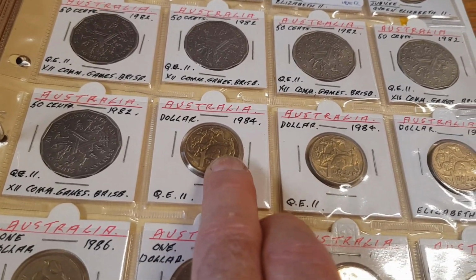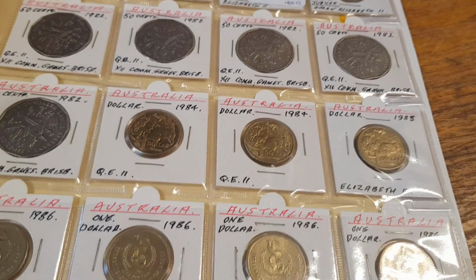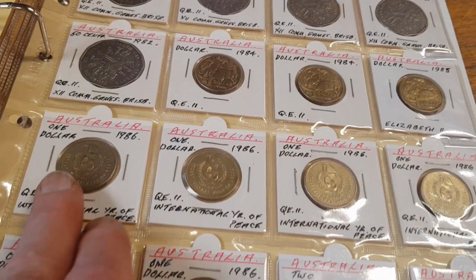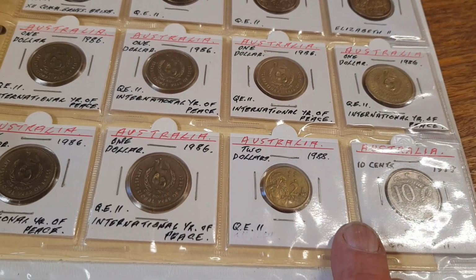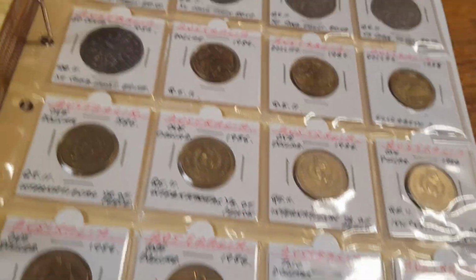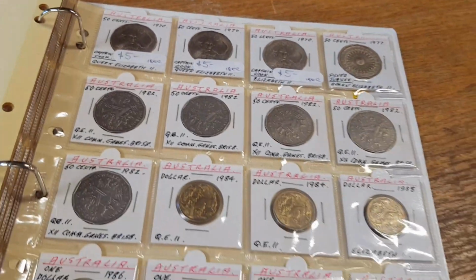1984 was the first year of the $1 coin, and that was a massive year of mintage for those, so they're not rare at all. The only coins you're going to find in modern times that are going to be worth a lot are if they have an error from the mint, and the 10-cent piece is pretty much just worth 10 cents. So I'll probably cut these ones out of the cards. I'll leave these 3 Captain Cooks in, and that completes the album.